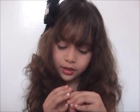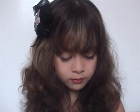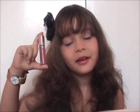Christian Dior Lipgloss. Ultra Gloss. And this is in number 257. This is a baby pink color. And I'll do a swatch.